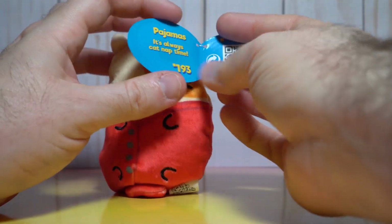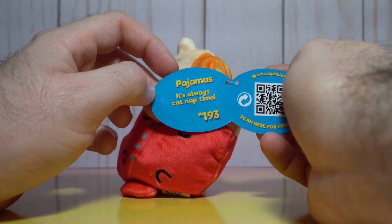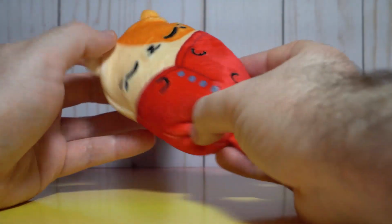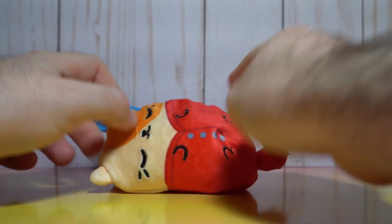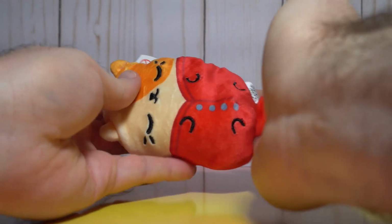But we will look at the statement, which is it's always cat nap time. That's number 193. So cute. I can't believe I was legitimately going to pass on this little friend. But that's all the beans. Let's move on gingerly to the chonks.